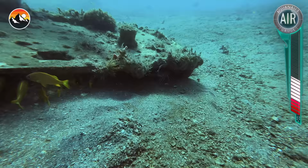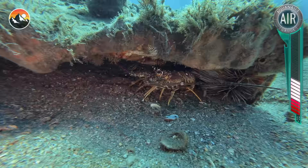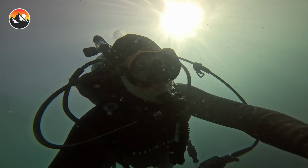Jeez, this wreck is absolutely covered in fireworms too. But what do we have here? Oh, that is a pair of spiny lobsters and a big sea urchin behind them. And right next to them is another arrowhead crab. Still no batfish. All right, it's time to get back on track. We have about 20 minutes left before I run out of air. The search is not over.